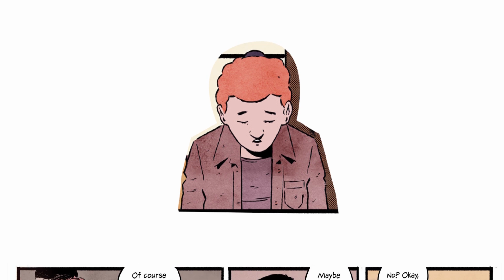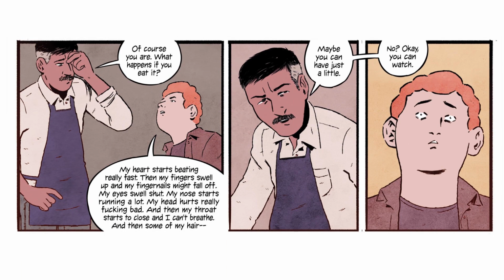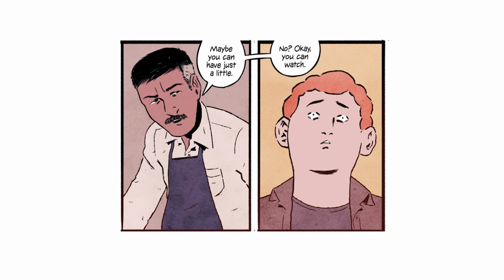And if we take a look just below this as well, there's a nice example of changing shot between panels to create the humour in the final 2 frames of this page. This is the father of Paige talking to Berger. So we're establishing that Berger can't eat ice cream with that previous panel, and here Mr. Turner offers a suggestion. Maybe you can just have a little. Then we move to the shot of Berger and see, no, okay, you can watch.